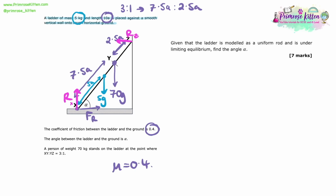So it is acting this time to the left-hand side. Notice how we didn't have any friction at Z, and that's because it told us that this is a smooth vertical wall, and therefore there just won't be any friction. So we have fully labelled our diagram.